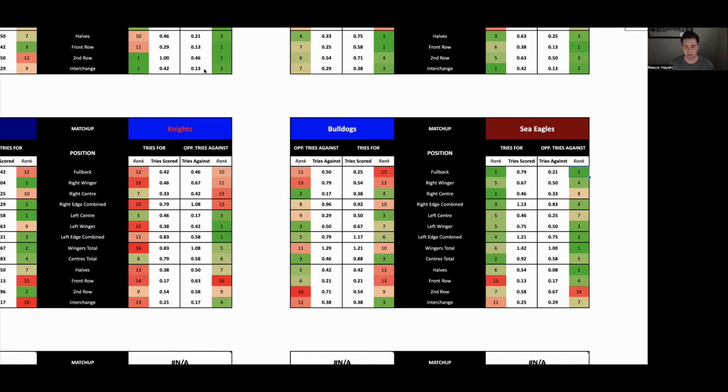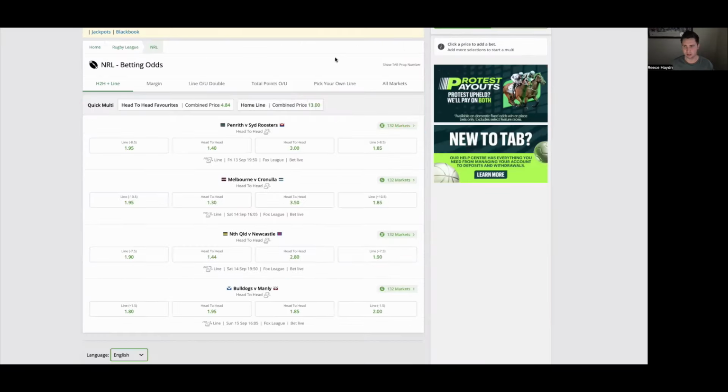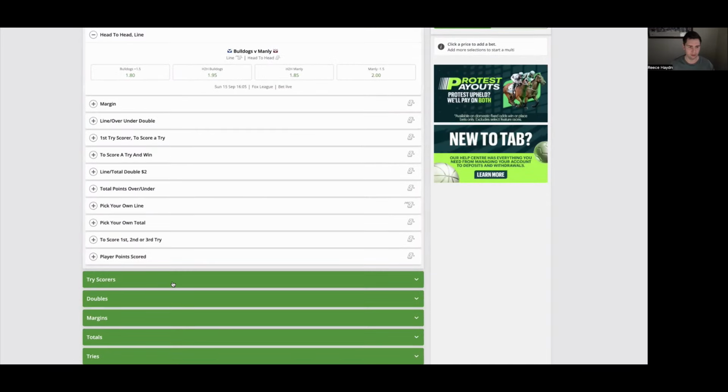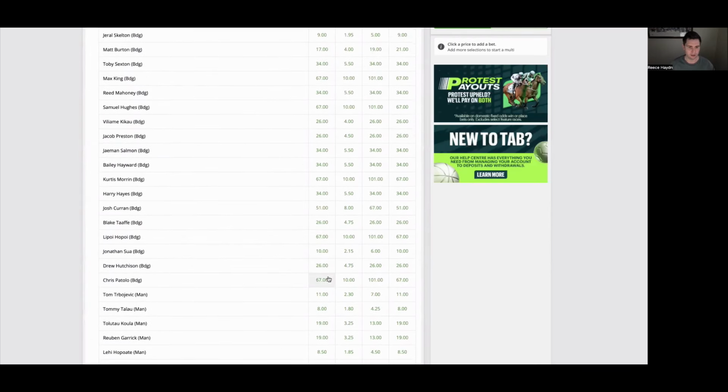Just because of that, if the Seagulls get a few line breaks, then he should be able to land a try. The Bulldogs' recent form against fullbacks isn't great, and Trbojevic can take advantage. Over on TAB, if we bring up the odds for him, he's paying $2.30 to score a try. That's a lot better than what a few of the other bookies are offering. A lot of them are only offering around the $1.90 to $2 mark. So to get $2.30, I feel like is a good price.